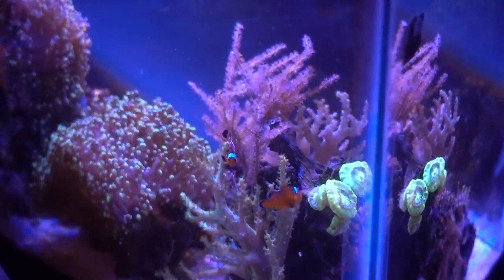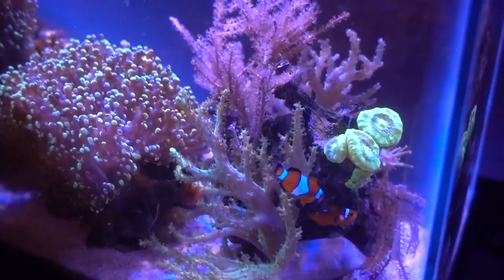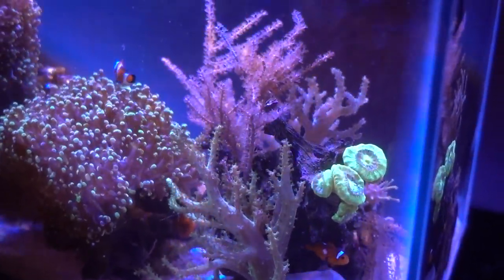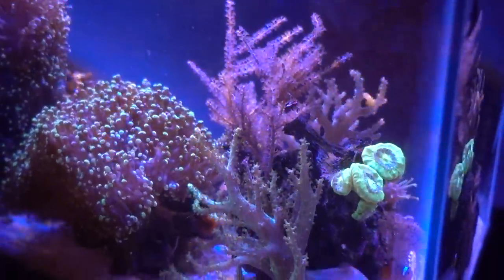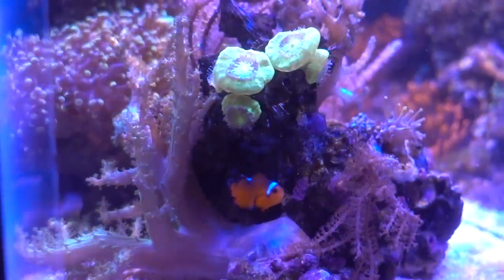Basically, every time now when Nemo charges him, the new fish just kind of turns sideways and shakes. That's a submission move. So do it enough, and Nemo will be like, okay, he's no longer a threat, and then they'll start becoming friends and possibly even pair up.